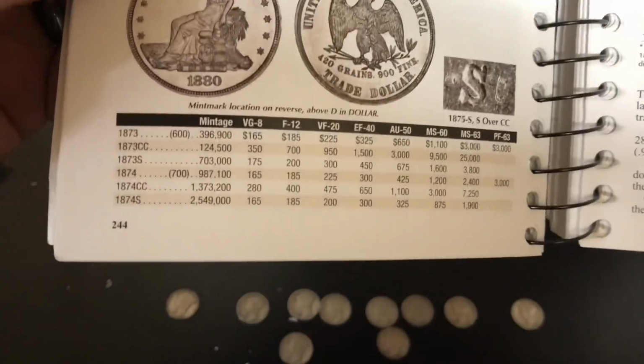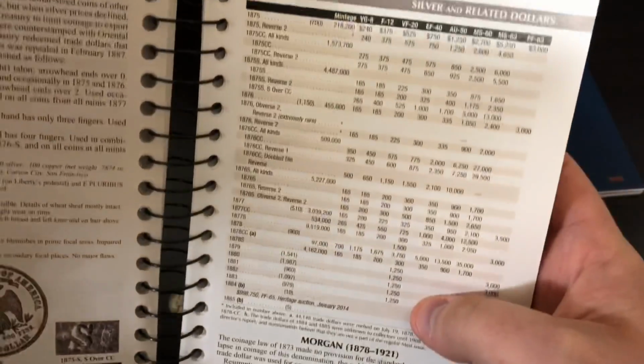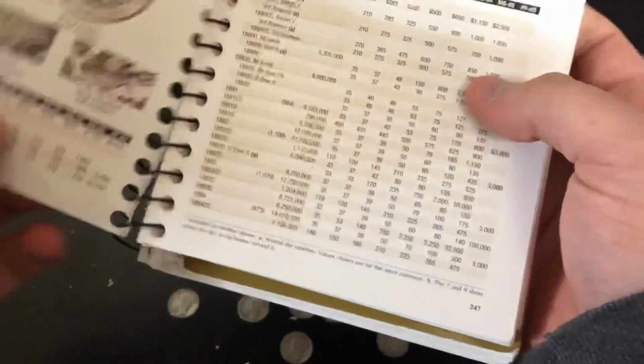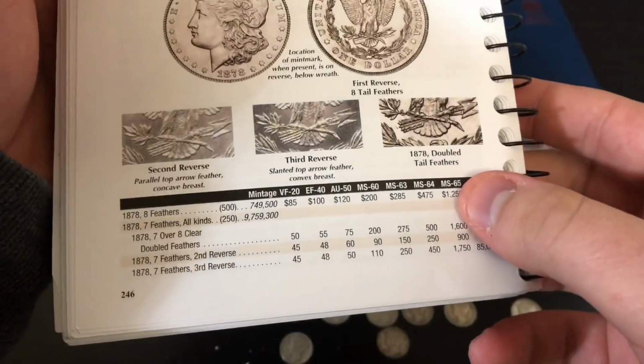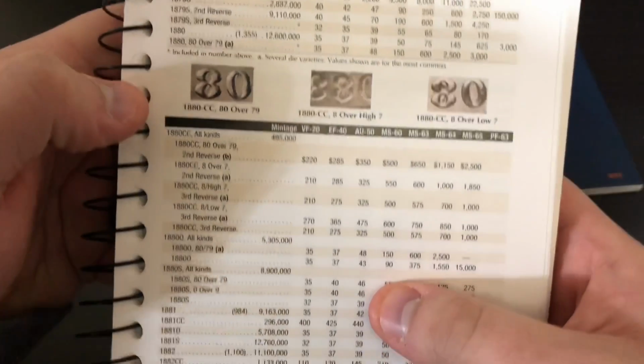Okay, 1880. I think we are Morgans. Let's see. 1881. Yep. Okay, perfect. So let's look at the 1881 dollar here. Oh, so we got Morgans. Beautiful. And I want to make sure we're looking at the right one. This looks good, right? Morgan. Okay, so here we go. 1881 Morgan. And we want the S.